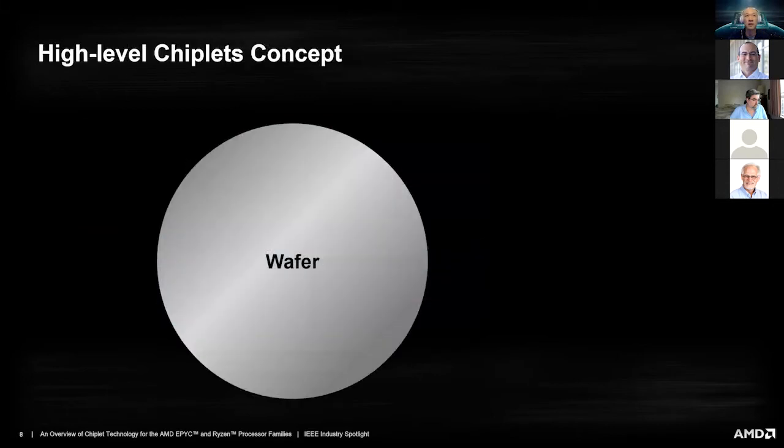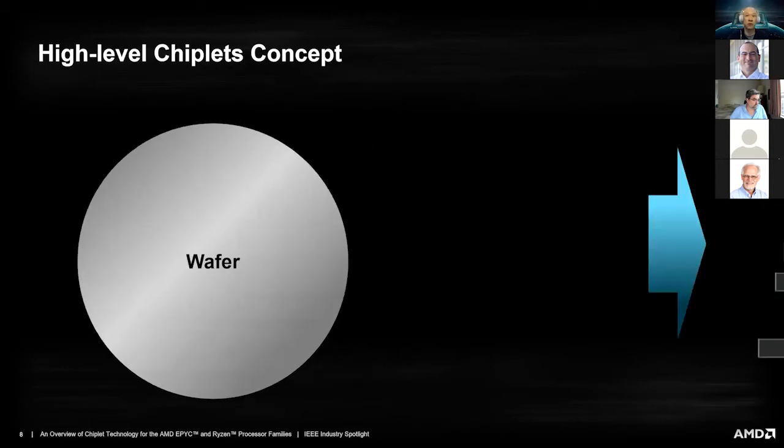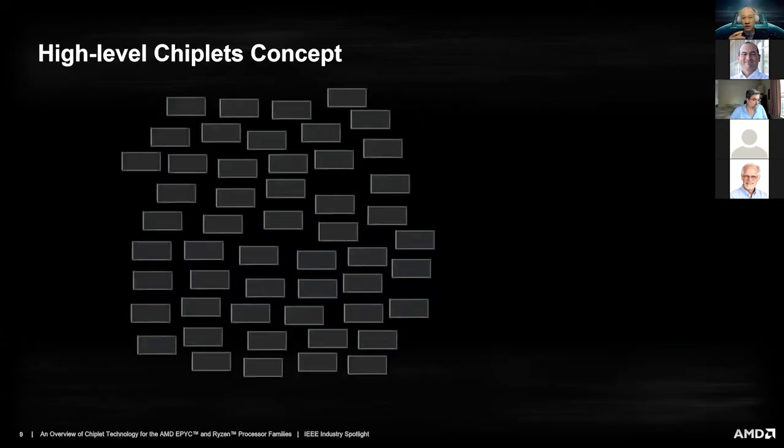So the idea with chiplets is, we start with the same silicon wafer, but instead of building a single monolithic chip, through some form of architectural partitioning, we're going to take that design and decompose it into a larger number of smaller chips. So what this may end up looking like is, we have a bunch of these little pieces in this illustrative example.